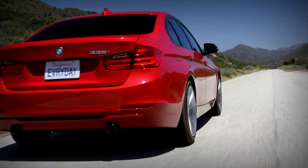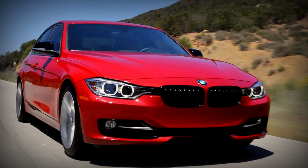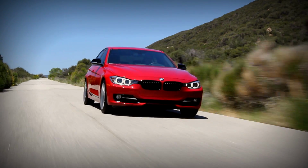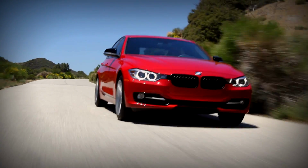This is a 2013 BMW 335. This is actually kind of a hard car to find. I mean, with this latest generation of the 3 Series, the F30, it seems like most people are just buying the smaller turbocharged engine, the 328. But this is the 335 with the 3-liter twin-scroll inline-6. So it's the only turbo engine of these 3 cars.